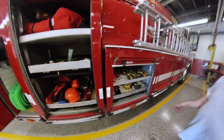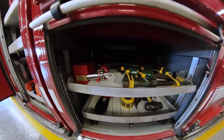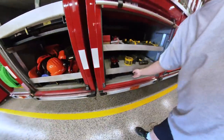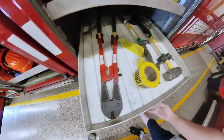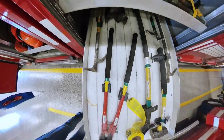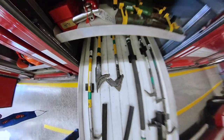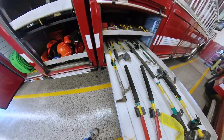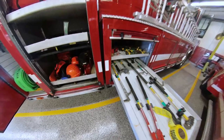More various hand tools. Cool. Yeah, pipe wrenches in case we have to shut off a gas line or something. And an NFPA fire extinguisher, for fire trucks you have to have one. Just a through compartment. So we have various tools, hand tools, bolt cutters.